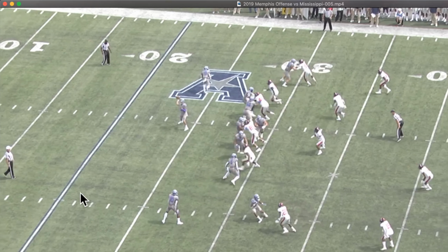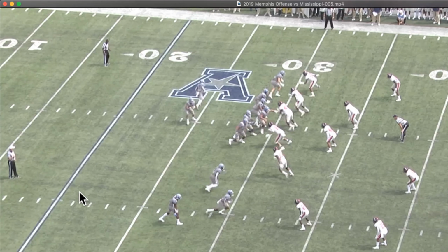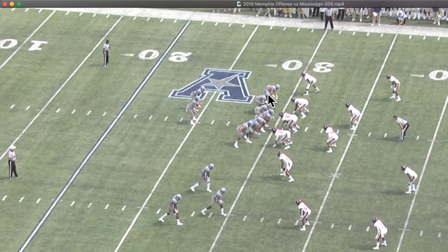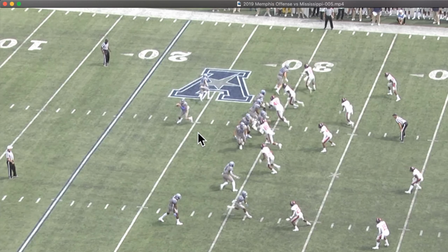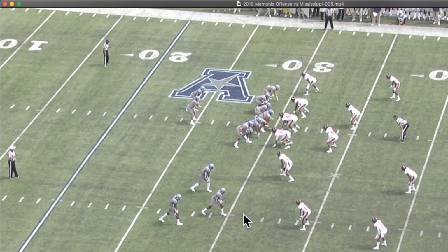This is going to be a screen. Now, one of the things I want to call attention to here is that Norvell runs a number of double screens. This is actually a swing screen on the top side where you have the tight end arcing to block up here, and if the read's right, the quarterback actually turns and throws that swing. So if they're in press here and they've got 3-over-3 with an overhang, then the quarterback is actually likely to go to this swing side where you're going to get the arc.